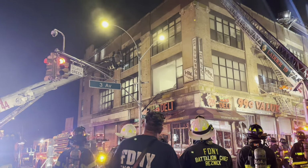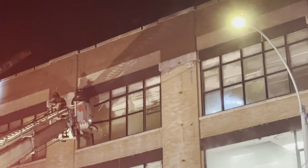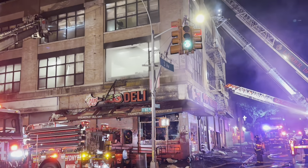I don't know what's going on up there, but the smoke is really blowing down. I don't know if you can see it in the video. They opened up the windows on the third floor in this first section and that second section, and there's no smoke coming from there. It seems to be all coming from the second floor. They're still continuing to open up on the first floor in the deli.